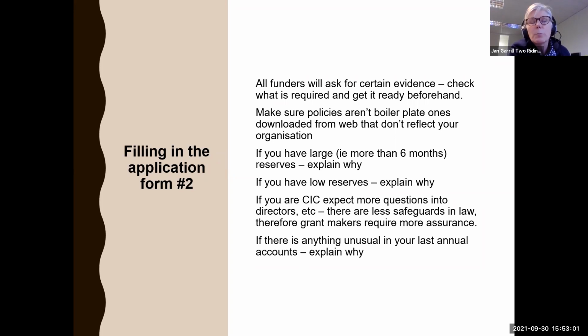Don't use policies that are what I call boilerplate ones. You can go on NCVO's website and download a policy. But if you send us a safeguarding policy that says, insert name of organisation here, we know that's not one that's embedded in your organisation, so that would raise questions for us. So don't just use boilerplate ones. Make sure they reflect your organisation.